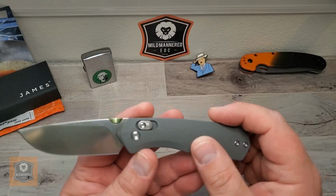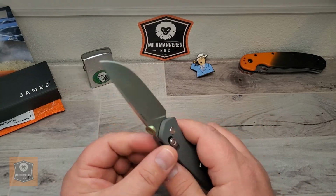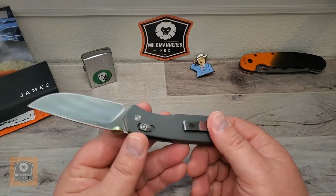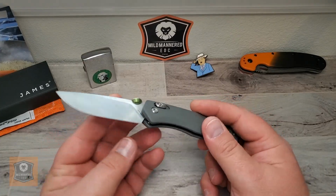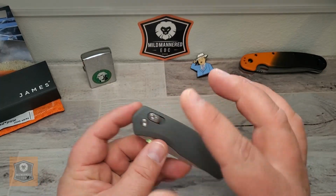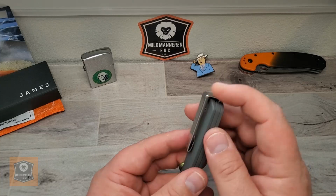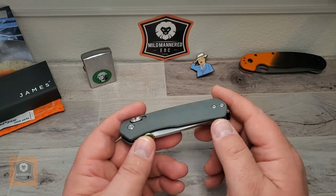So the G10 is quite smooth, but it still has a little bit of texture. There's no sharp spots. Everything's well chamfered. I didn't mention that on the blade, but the blade spine, everything is well chamfered here. So no complaints there at all. Well executed in terms of the fit and finish of the scales and hardware, in my opinion. And we'll talk about the clip here momentarily.